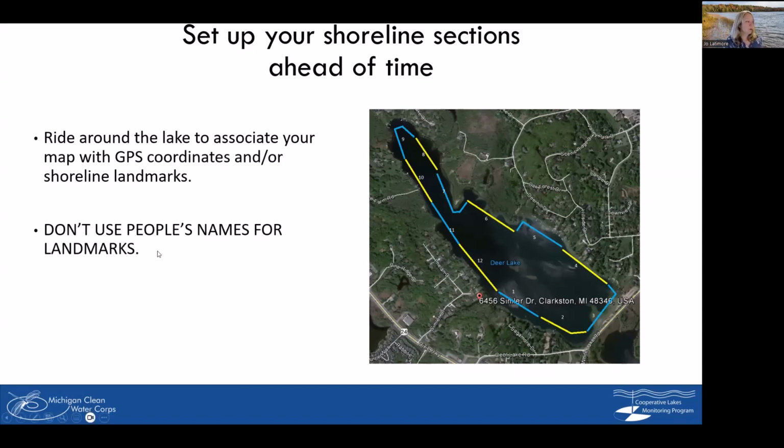Super important though, we ask you not to use people's names for landmarks. A lot of people will say, we went from John Smith's house to Bill Snyder's house. Well, that's great, except that's private information. We don't want to include all your neighbors' names in our database. So that means we have to go through and black out all of that information.